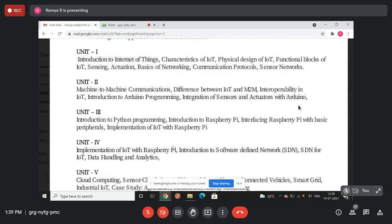Then I told you how to integrate the sensor, this DHT sensor, in this implementation. Implementation of IoT with the Raspberry Pi comes at two places, the third module and the fourth module. Okay, so when the question comes, you write the answer depending on the marks. In this implementation of IoT with the Raspberry Pi, it has three things.